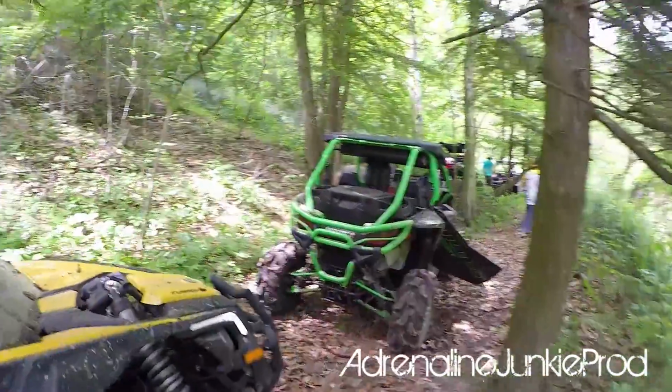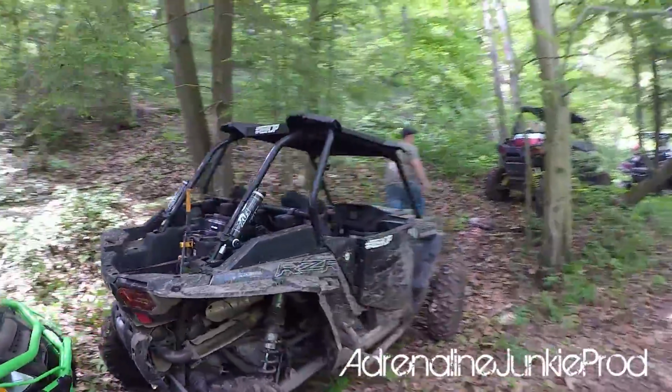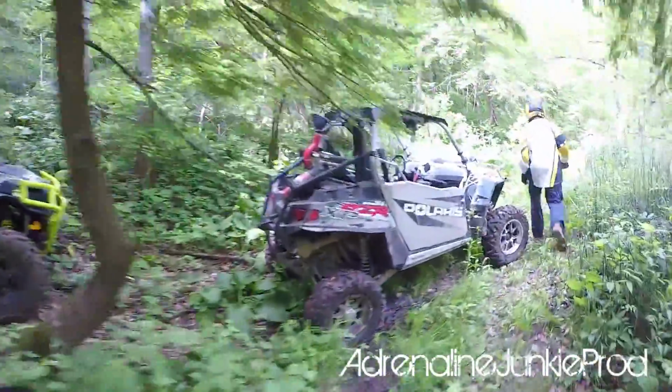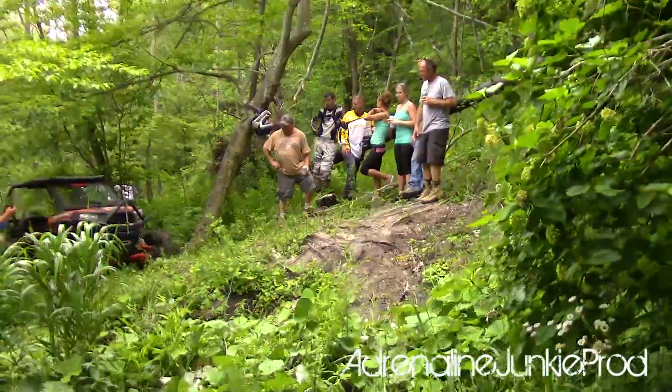So it looks like we've made it to our next big obstacle, the one we call Bob's Elbow. So we're all going to go take a peek at it and plot our line through it. I wasn't showing off in single drive, that's for sure.